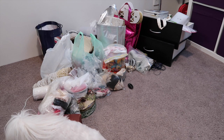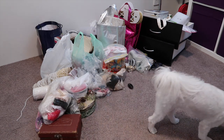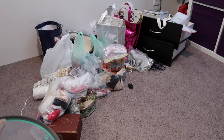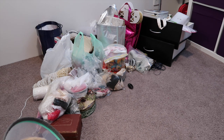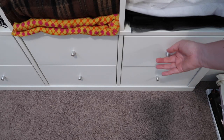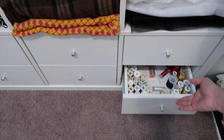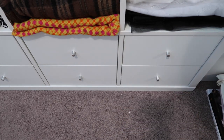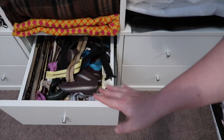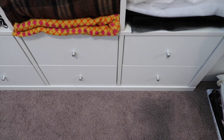Okay, update time. So basically where we're at is that I now have all the trims that I need to put away, along with all the other little bits of notions and things that didn't quite fit with the fabrics and the patterns. So basically everything else. But I have made some progress. In these 2 drawers I have all of my extra threads, because I've got a lot, and then over here I've got all of my zips. So, you know, progress is progress.